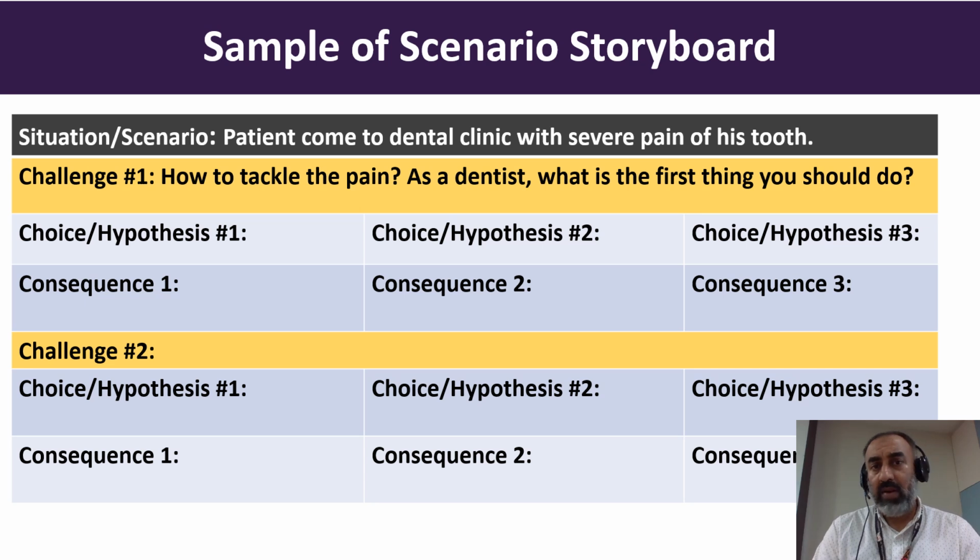Okay, this is a sample of a scenario storyboard, where the situation or scenario here is very simple. I just shared it here as a sample. You could even enhance it or make it more contextualized and add your own scenarios. A patient comes to a dental clinic with severe pain in his tooth. So this is the situation. This is how the developer will contextualize based on this text.